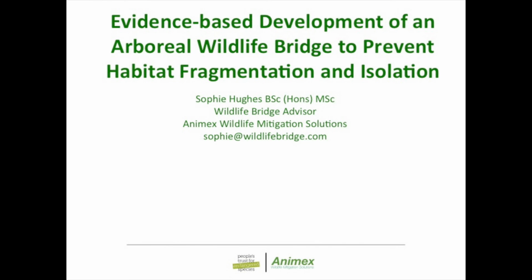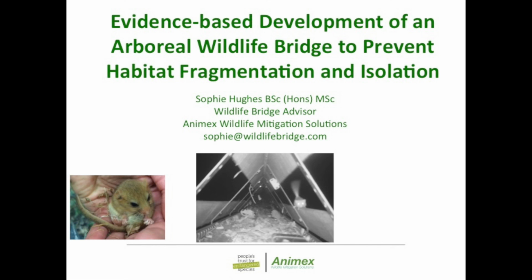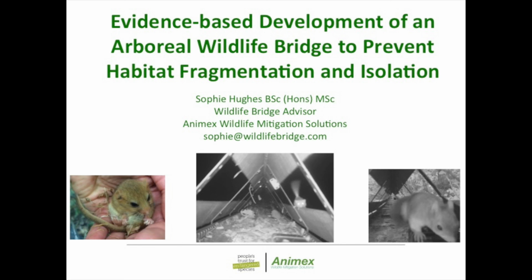Over the last 2 years, Animex has been working in collaboration with the People's Trust for Endangered Species to review and assess the level of success of the historic design and use of wildlife bridges in the provision of habitat connectivity for arboreal species in construction projects. An apparent lack of scientific research into the design of these structures, together with a lack of post-installation monitoring, has resulted in a lack of confidence and understanding of their level of success.